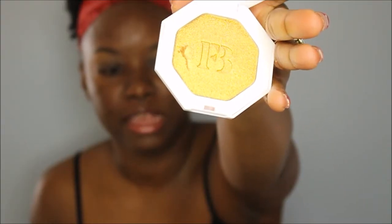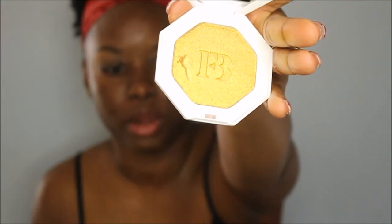It came with a little plastic cover to protect the product. And I love the fact that it has a mirror. Normally, mirrors are scarce in a lot of things. So this is how it looks. It is yellow gold, like glittery. I plan on getting the other everyday highlighters, but I felt like I needed to kick things off with the Trophy Wife one because I fell in love with this highlighter immediately.